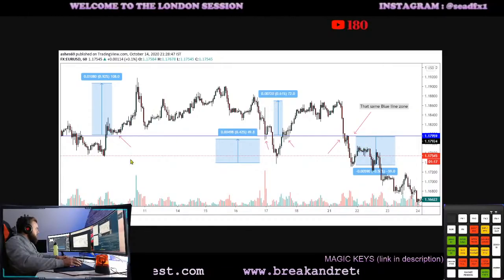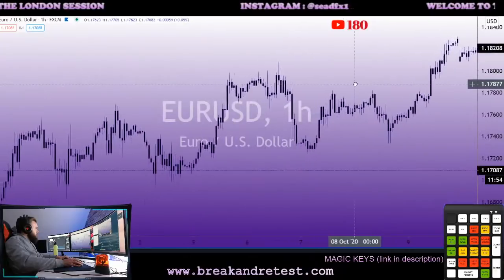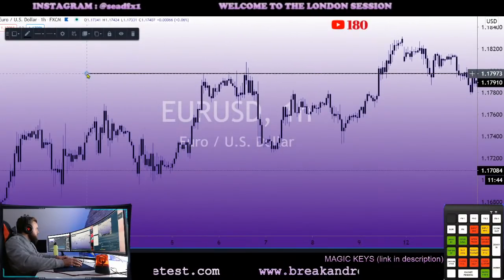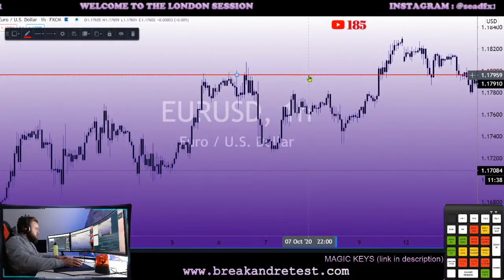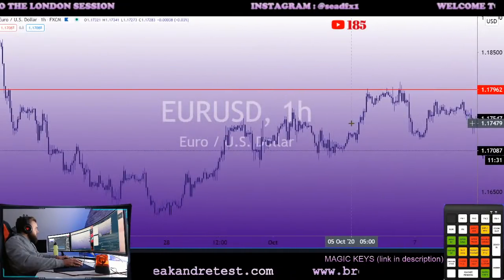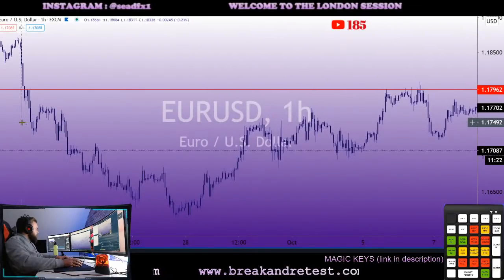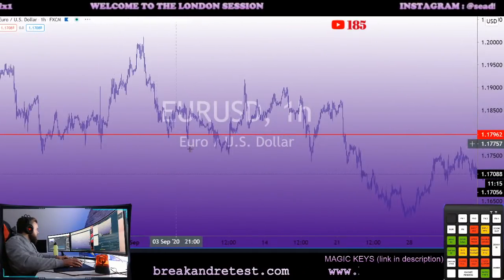So how far did you go to see this? Or let me just switch to my chart here. So price closed above this. So this is your blue line. Let's draw this horizontal line here. And let's go on the left and see. Okay, we are in October here, and we go all the way to September, and on September 21 we have a zone, right?